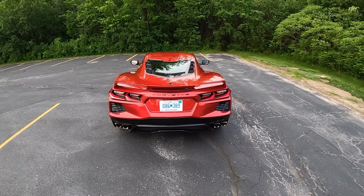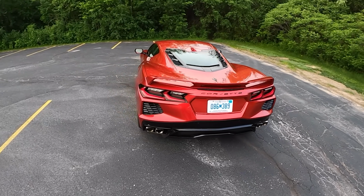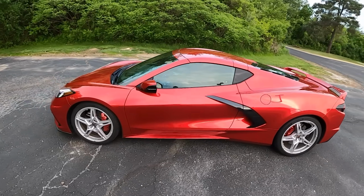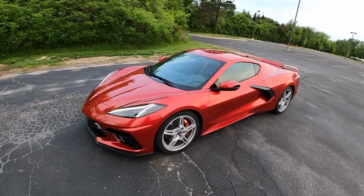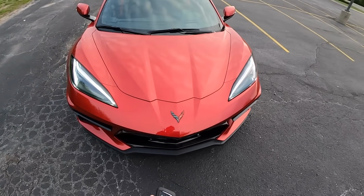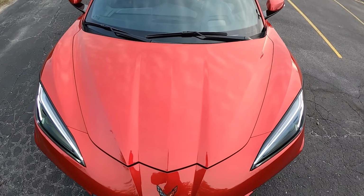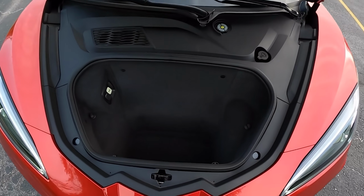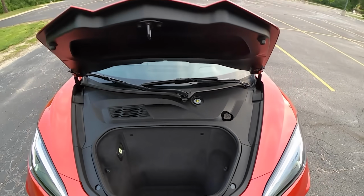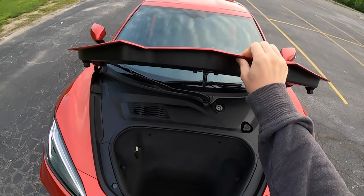This has the performance exhaust. It sounds phenomenal. If you wanted more noise out of this thing, just throw some long tube headers on here or something and you'd be in really good shape. Up front, you've got the frunk. A lot of space in there. That's a pretty spacious frunk. A lot of room for activities.